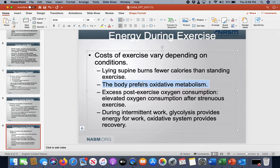And your body switches before you even know it. Okay. So the body does prefer oxidative. And that's, like I said, under resting and low intensity types of movements, we are going to be more in the fat calorie usage for energy.